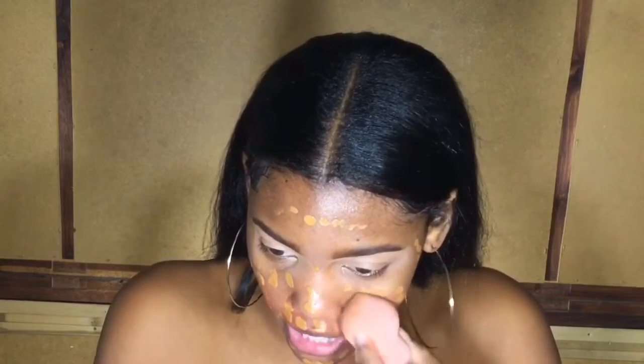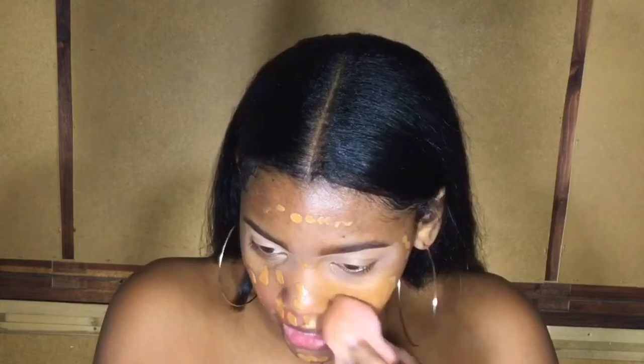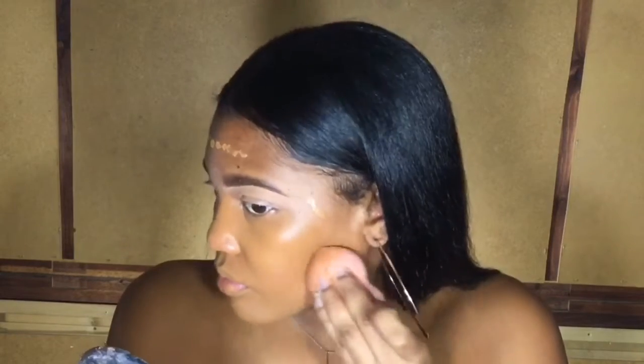I used to use a brush, but now I use a sponge, and I just get better application like that. So I start on one half of the face, and then I blend it out, drag it down.